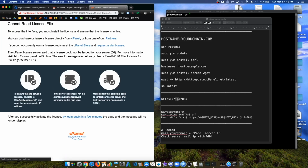So just log in. And you might get this if you've done this before. For me, I already have a server, so it's obviously going to tell me I have to purchase a cPanel license. But for you, it might give you the interface, and it's going to give you a setup. It's going to ask you for certain settings and stuff. And most of the time you just want to click on the default options.